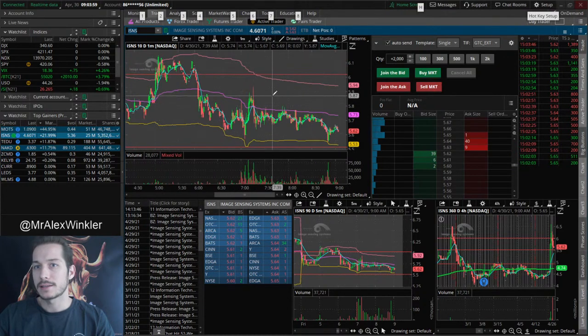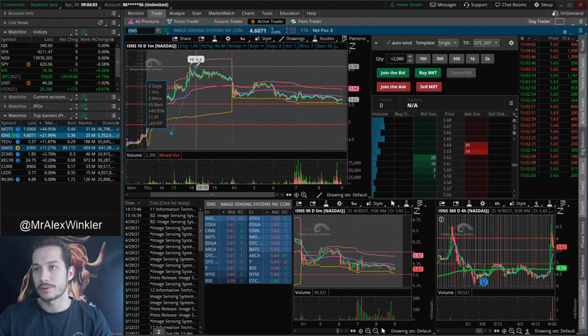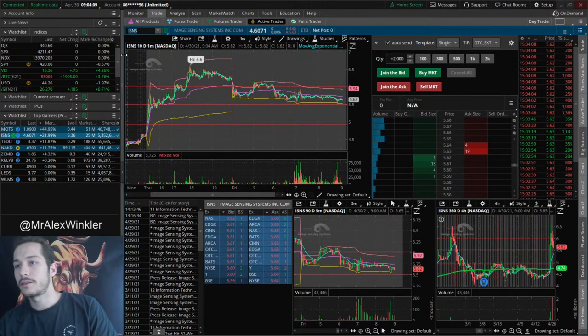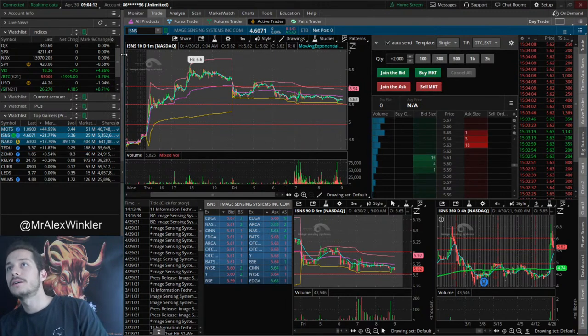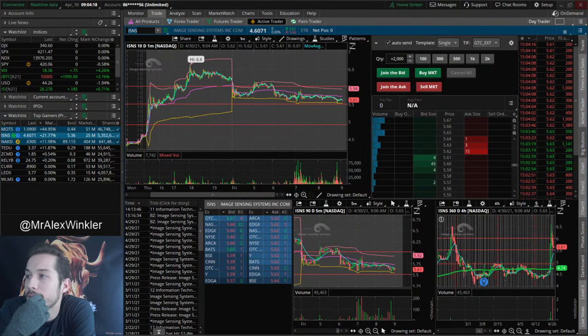I know ISNS is kind of the second lead gapper here, worth noting. They also had a really good after-hours run. Pulled back a little bit more and not nearly as thickly traded, although the price is much higher, so probably very similar. ISNS, 3 million float, 25 million market cap, pretty nice.